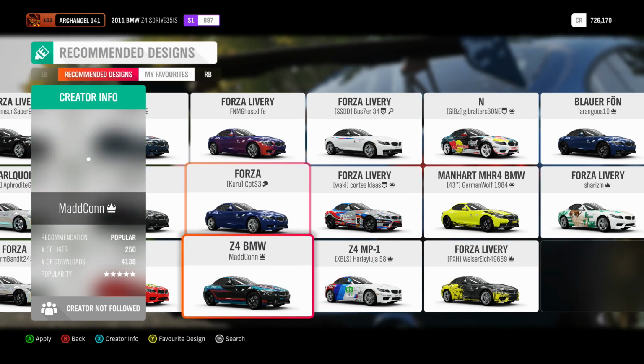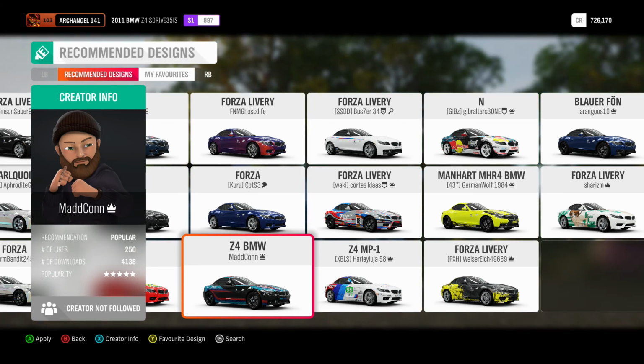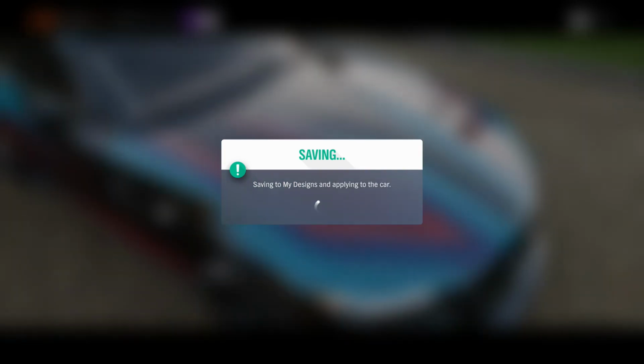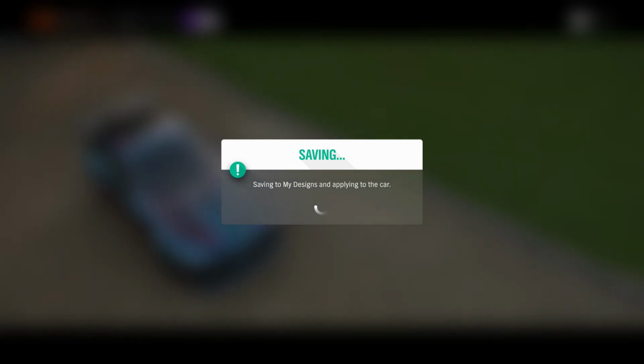Let's have a look. Yeah, that's quite cool. I like that. It's really original, the type of colors. I think I'm going to go for that one. That looks quite dope. I do like that. Shout out and props to this chap that actually did this paint job. It looks really quite cool. Quite impressed with it.